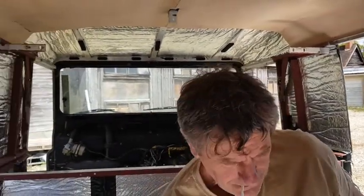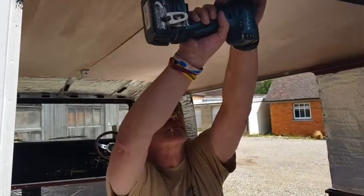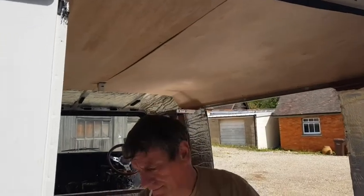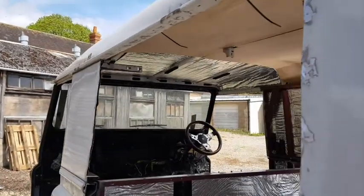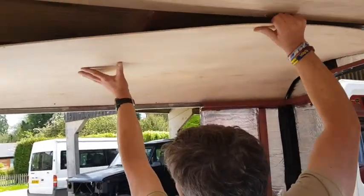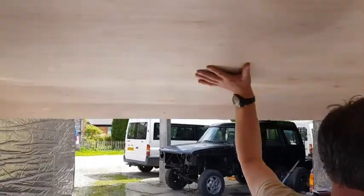As you can see, we've taken the bulkhead off there, and that'll be fitted back on once the boarding's done. So that's where we are now. The board's coming out just now, and then after that, carpeted and fitted back in. They've used 4mm ply for the roof here.